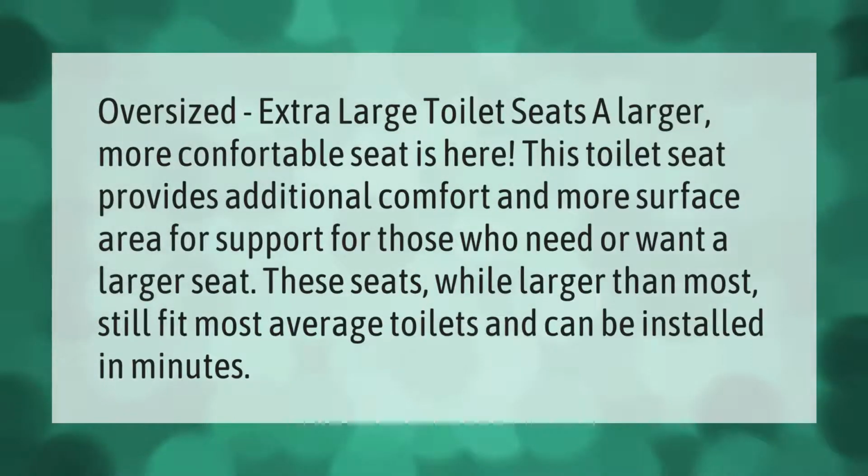Oversized, extra-large toilet seats. A larger, more comfortable seat is here. This toilet seat provides additional comfort and more surface area for support for those who need or want a larger seat. These seats, while larger than most, still fit most average toilets and can be installed in minutes.